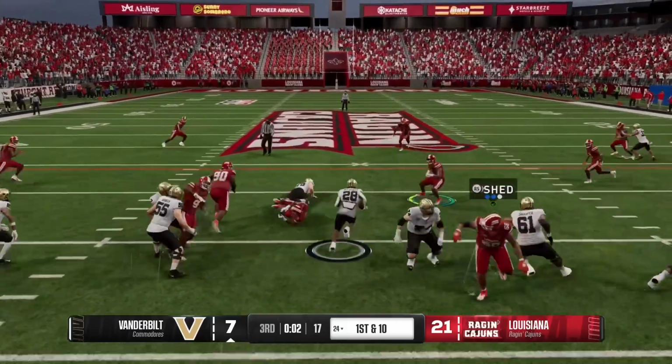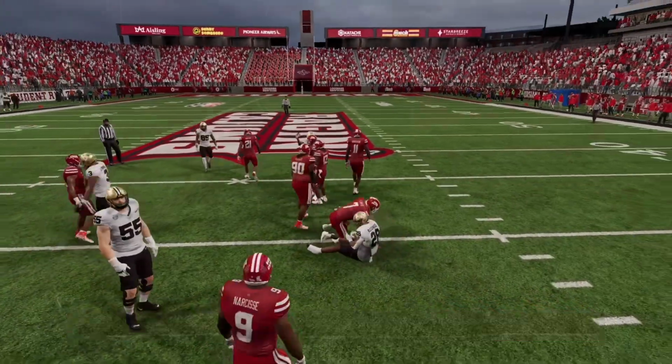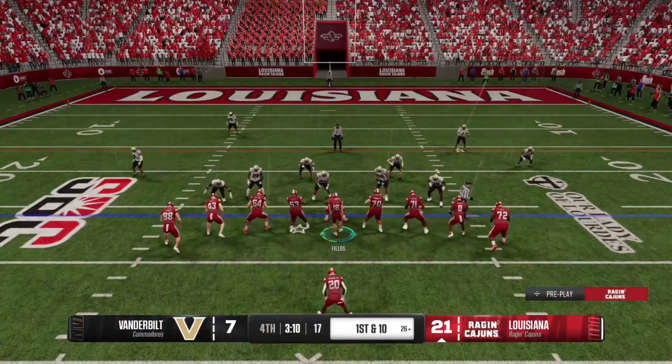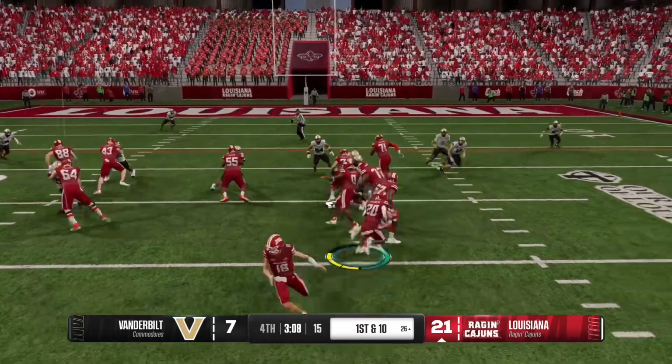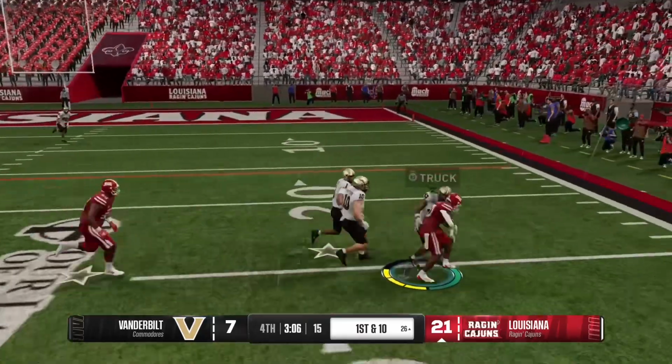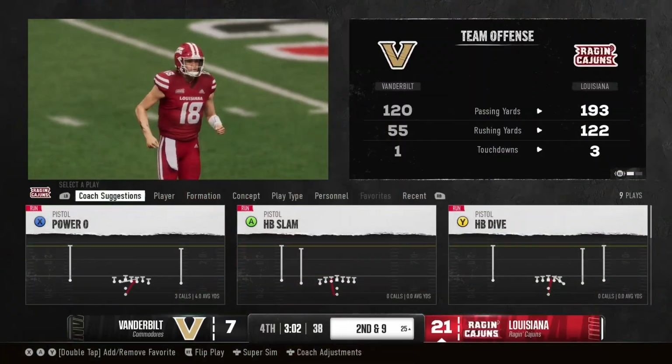Leaves it with the running back. Breaks the tackle. There to make the stop, and we've played 3. 1st and 10, they are bailed out by the defensive penalty. On the ground, trying to pull the plug on this clock. And he'll pick up 1. It brings up 2nd and 9.